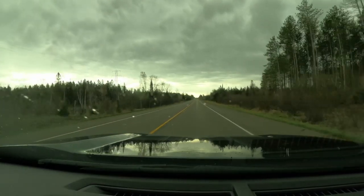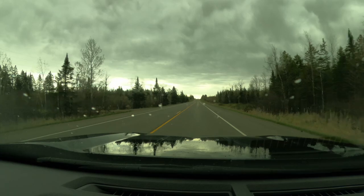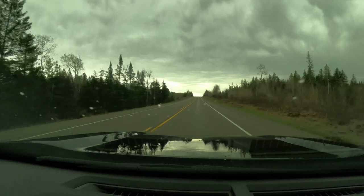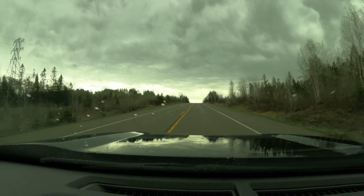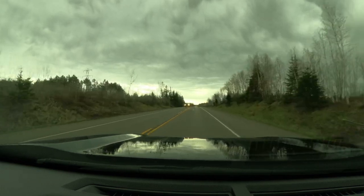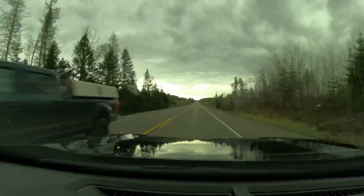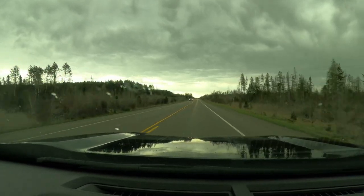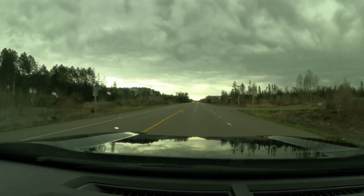Sneaky back there. There's one hiding back in the woods. Some turkeys. They're blackbirds. They look like turkeys from a distance. I do not want to hit a turkey or a blackbird for that matter, or any animal, I should say. I don't want to hit anything. Don't mind seeing them on the side of the road, just don't cross in front of my path.